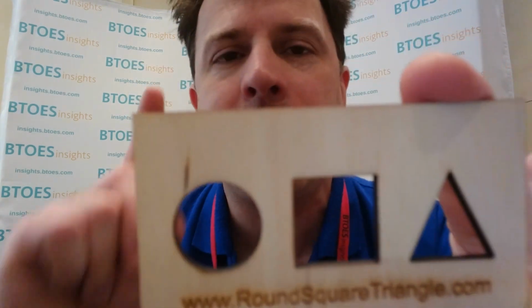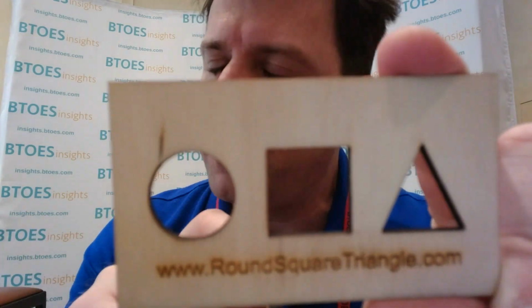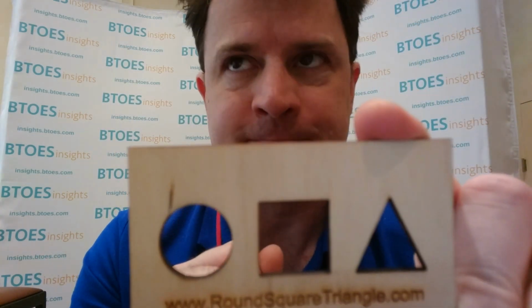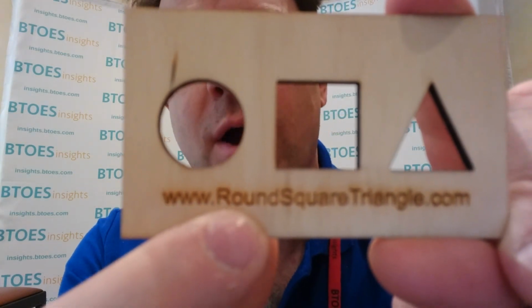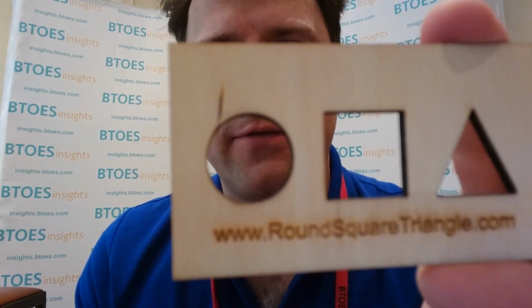But maybe you might say, I know, what if I make it squishy or a liquid? And the customer says, nope, it has to be one solid, rigid object. Well, at that point, this is a seemingly unsolvable problem. But if you did have such a thing, you might call it a round, square, triangle. So can a round, square, triangle exist?